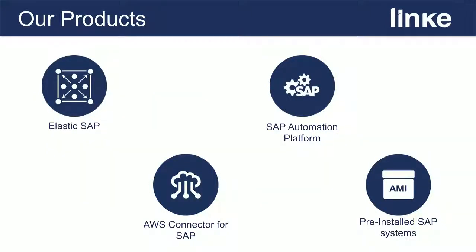And as we mentioned before, beyond the services, we also develop some products. Amongst them, we have Elastic SAP, which allows SAP systems to be integrated with AWS autoscaling, so that new SAP application servers are created and removed based on SAP user demand. We also have the AWS connector for SAP, which is the implementation of the AWS SDK in ABAP, so that any ABAP-based SAP system can interact with AWS without the need of any additional middleware software or hardware.